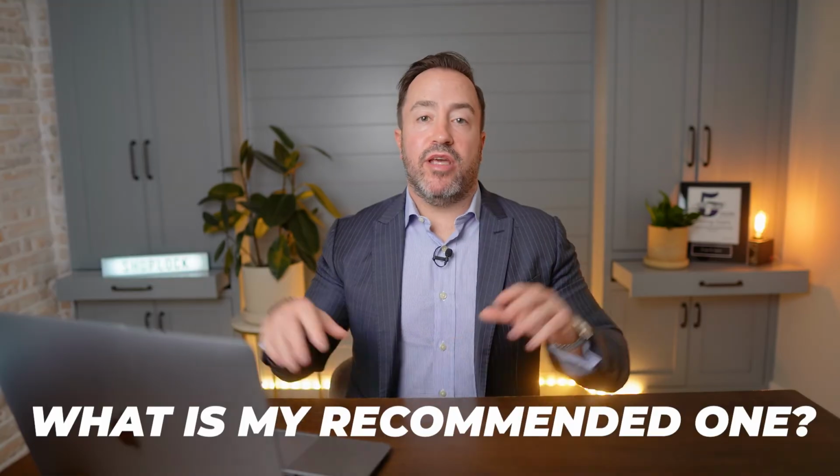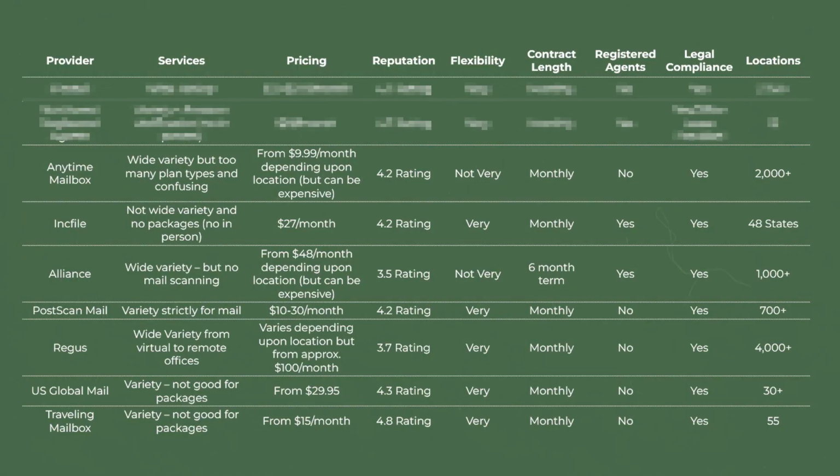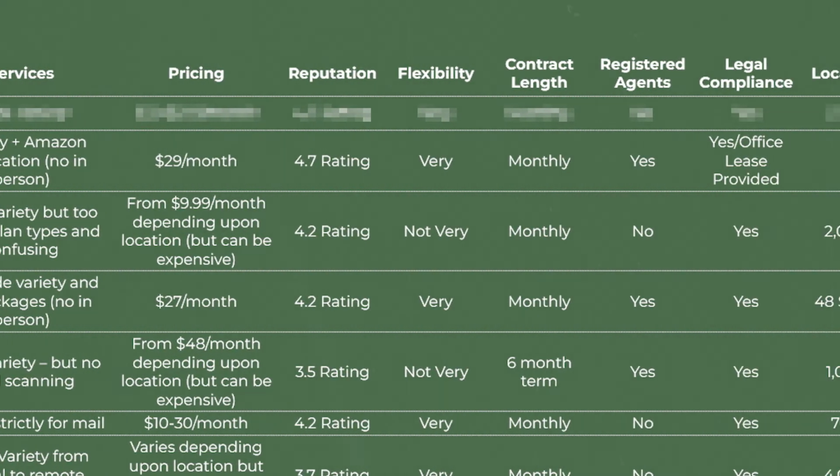Well, taking into account all of the factors I mentioned before, there's one clear winner. However, there is a newcomer to the block that I would recommend as long as the location works for you and you won't require a lot of, just say, package handling if you're doing e-commerce and not Amazon. They currently have limited locations, so it may not work for everyone. However, as you can see, Northwest Registered Agents checks most of the boxes, especially for Amazon sellers.